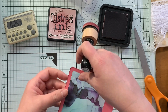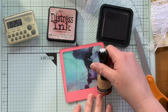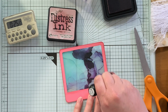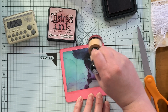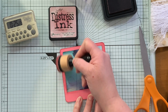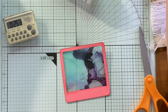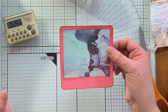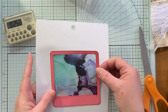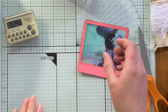Oh, I really wish I had, there's no way to do that without getting ink on the vellum. You know what? I'm going to try anyway. Yeah, whatever. Okay. Not ideally what I had in mind. Let me find something to put behind here so you can kind of see. Oh, maybe not that. Does this, no. Oh, goodness. Well, you get the idea, right?